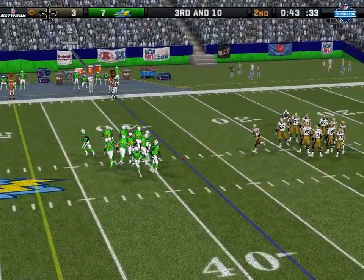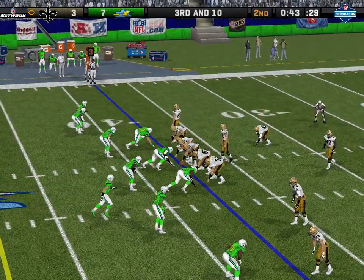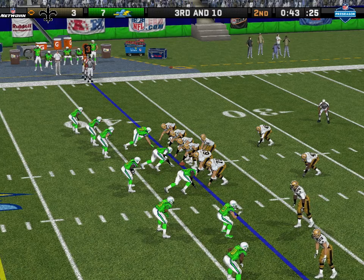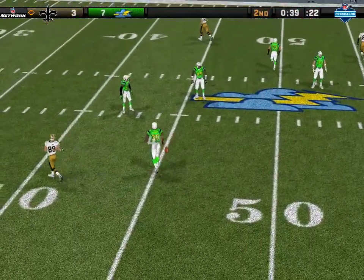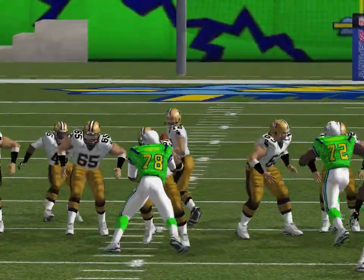Third and 10. Ball on the 38-yard line. With the pass, almost picked off. Incomplete. The defender got in between the ball and the receiver on the play.